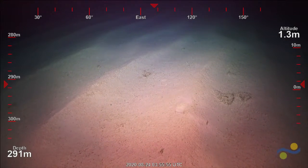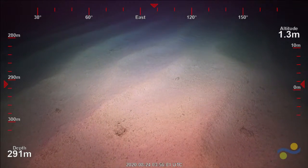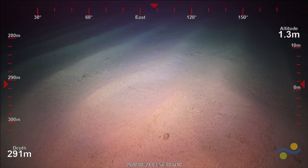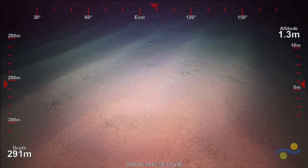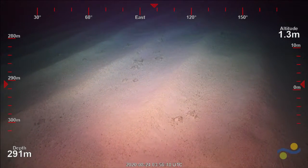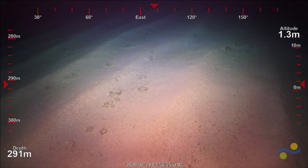Sometimes we put it up as an inset, we might be able to show you a bit later. It's using sound rather than light, like vision, to scan ahead. So even in the murkiest waters, the sonar will continue to work. And it's quite a good picture, isn't it? We're getting the ripples. So we can actually see beyond what the vision shows using this forward-looking sonar. And you can see multiple ripples in the sonar.